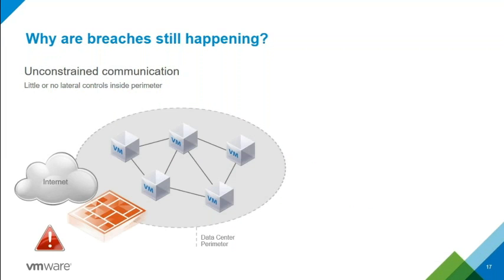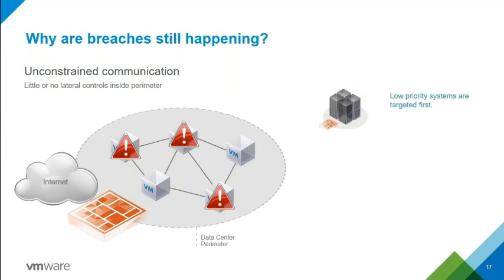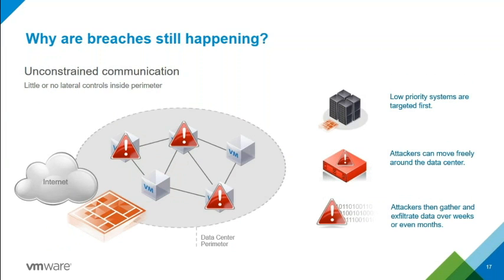So we referred to the east-west traffic before, and what we see here in this gray area is, again, this fairly typical way that a lot of breaches are happening today. People are utilizing and taking advantage of the lowest common denominator, the weakest point, the weakest link, and that can often be something like a web server.